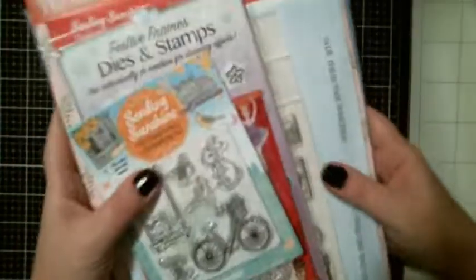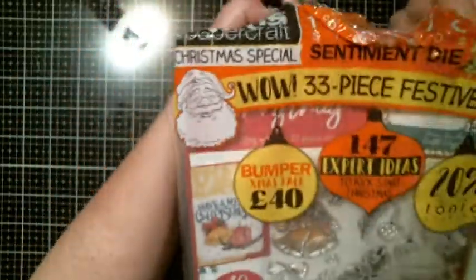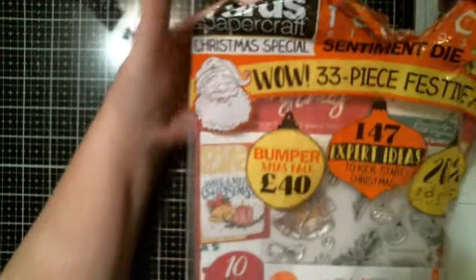So that is the one magazine and dies I bought today. That's the one Riley wanted. I never can say no to that child, I swear. And then I bought this one. Wow, 33-piece festival kit. Okay.